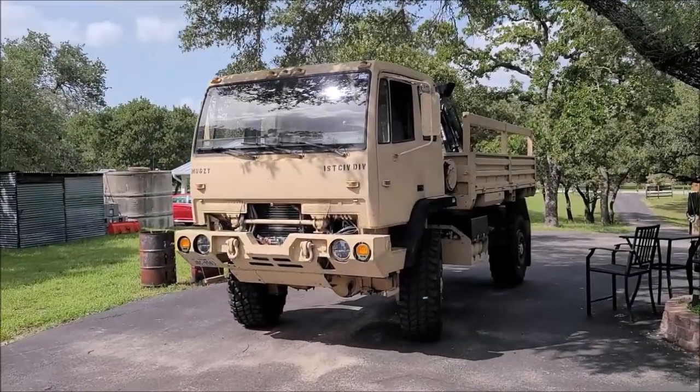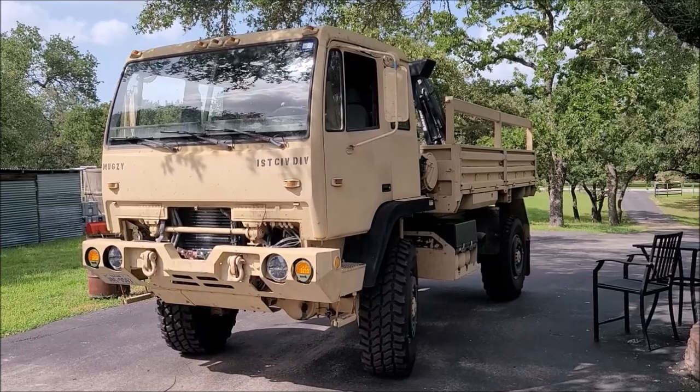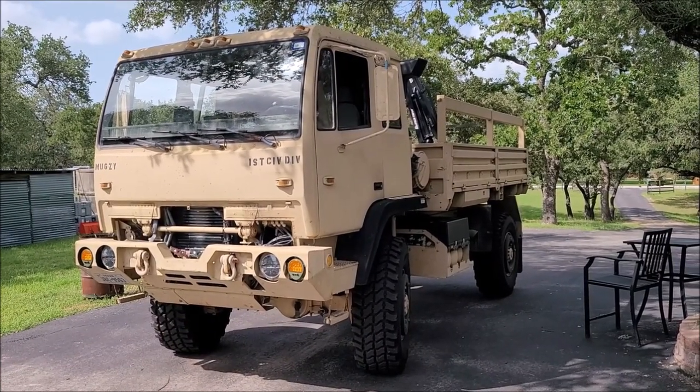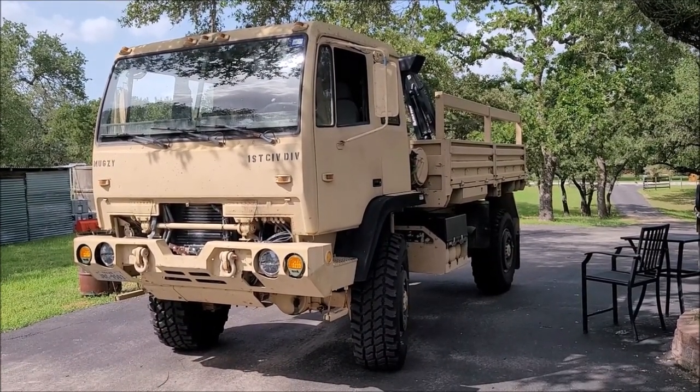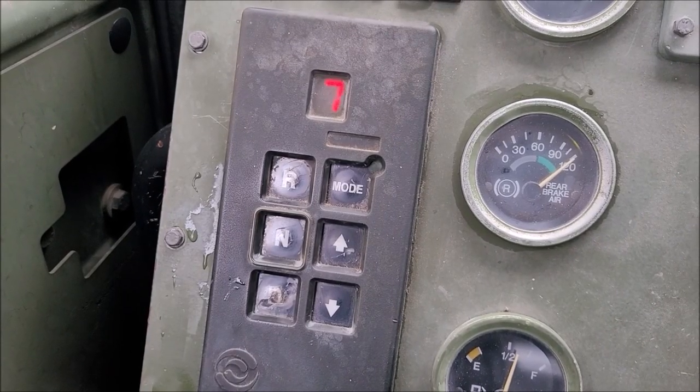Okay, this part, I'm going to do my best to summarize what I did to troubleshoot a problem I was having with my transmission. I'm going to splice in and show you what the problem was that I was having right now.